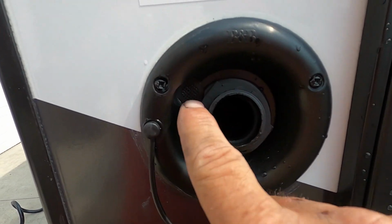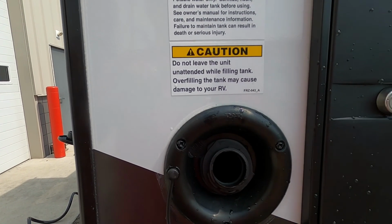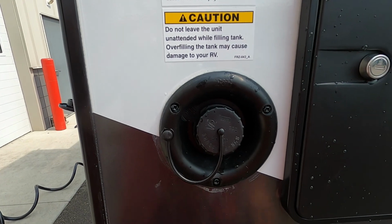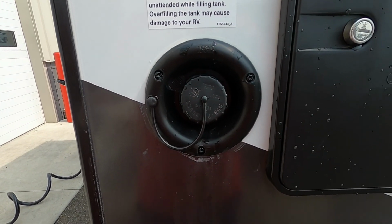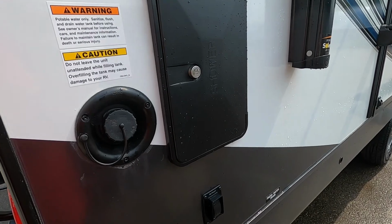Two ways to tell when that's full. There's an overflow valve right here, or on the inside where you check the levels of your battery and black and gray tanks, there's also a freshwater button. Once that's full, put your cap back on, and then if you want to utilize this water for anything, you have to turn on your water pump indoors. Don't turn on your water pump when hooked up to city water. That's already pressurized.